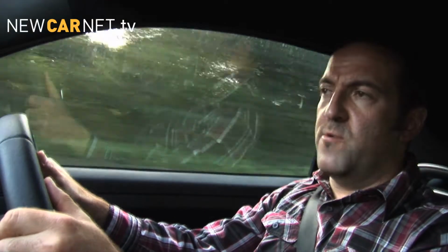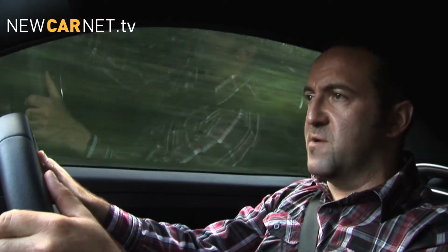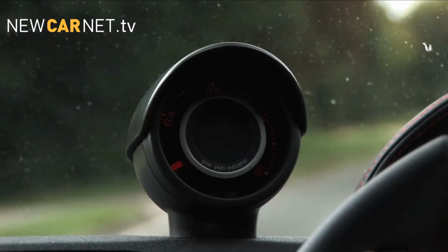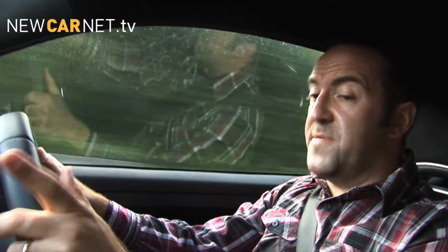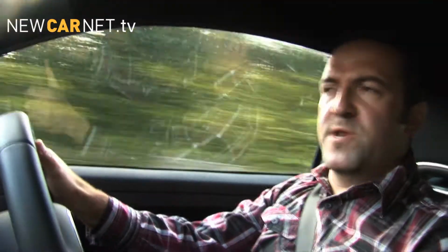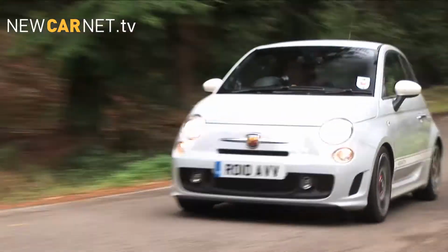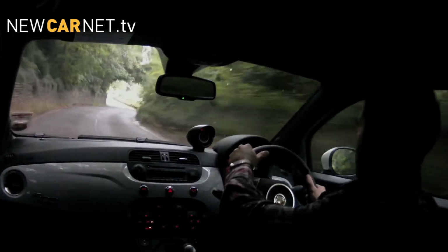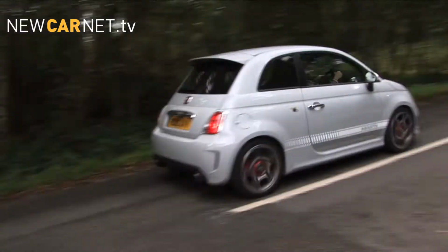But is it all show and no go? Well, if you just jump in and drive off, you might start to think so. There's this annoying gear shift indicator telling you to change up to conserve every last drop of fuel. But then you hit the sport button, and things start to get much more interesting. The sport button alters the engine's power and torque delivery for sportier responses, while increasing load through the steering for a sharper feel and more precise cornering.